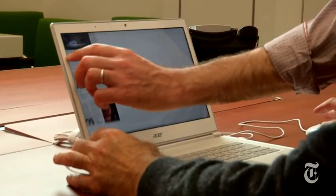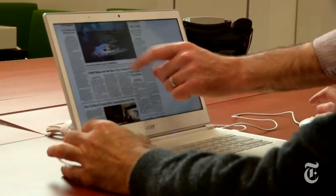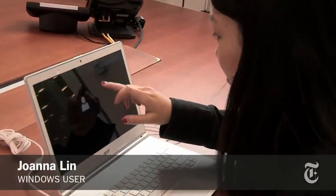Web page, let's see. Okay, it's really confusing. We invited 5 people to come in and try out Windows 8. Some of it feels intuitive once you've already done it, but it doesn't feel automatically intuitive. The design is aimed in part at making Microsoft more competitive in the growing tablet market. Oh my gosh, that's so cool.